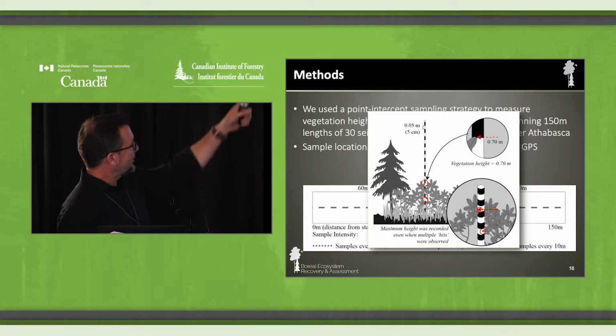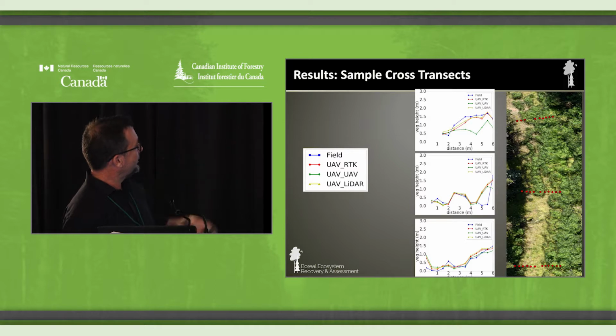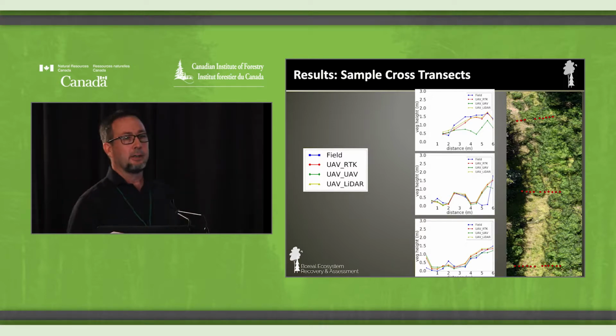So here's an example of a seismic line. You can see some of our cross transects there. And then these little scatter plots basically show the comparison of what we measured in the field in terms of vegetation height from what we got from our point clouds. And you can see that there's actually 4 lines there, one of which is the ground measurements. And then the other 3 are UAV-based measurements that we corrected or uncorrected using LiDAR to some extent or another.